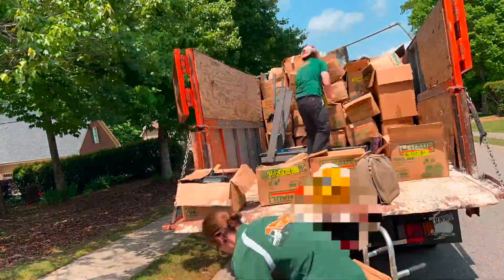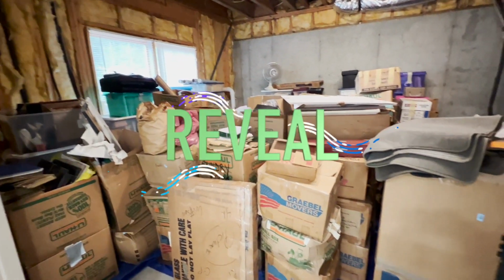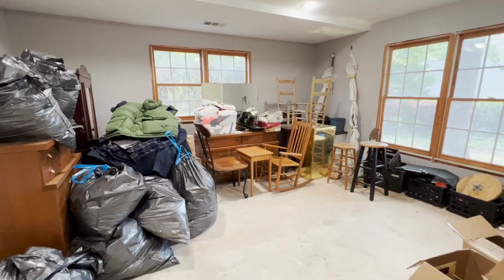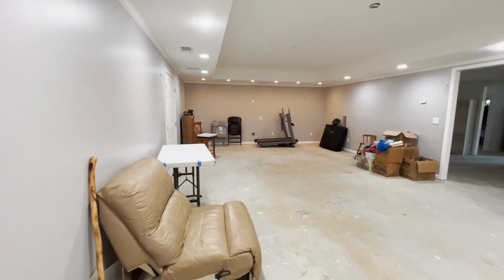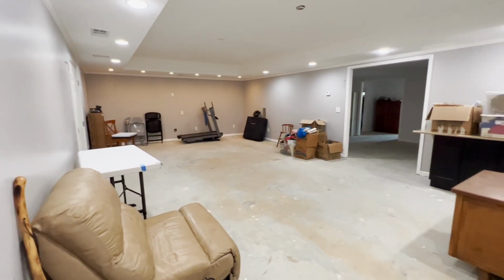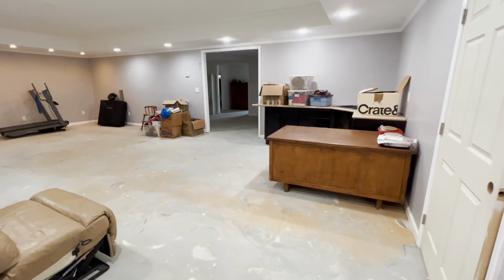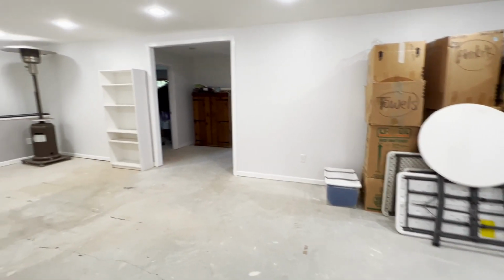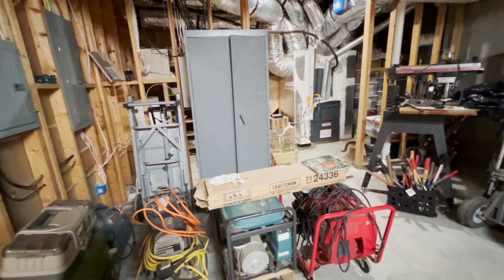Get ready for the reveal. The box room. The furniture room. The middle room. The final tool room reveal.